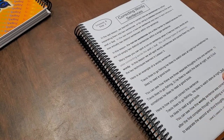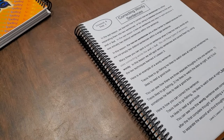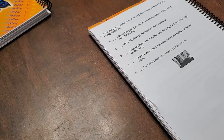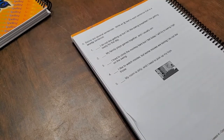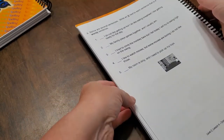Remember last time, or the last lesson, we were talking about adding and or but with a comma? Okay. All right. So you can see how the wordy sentence was corrected by adding a period after the first complete thought and then adding a comma before the word but to separate the second and third thought. All right. So now that we've read that, we're going to come over here. And it says, below are several sentences. Write an X next to each sentence that is a wordy sentence. All right, there are five of them on here. So we're gonna do these.